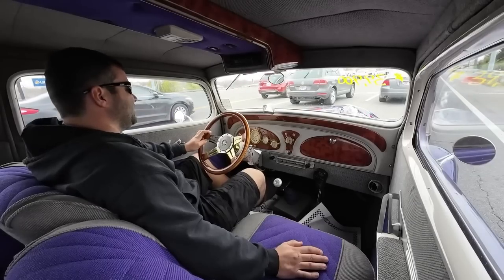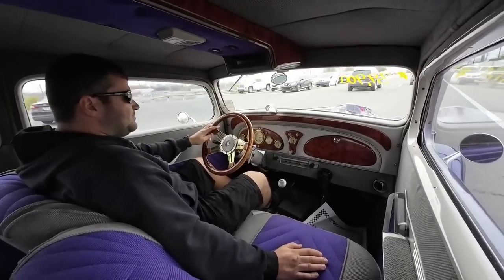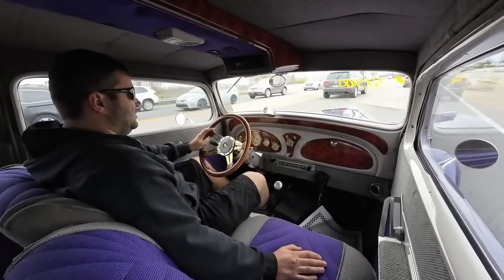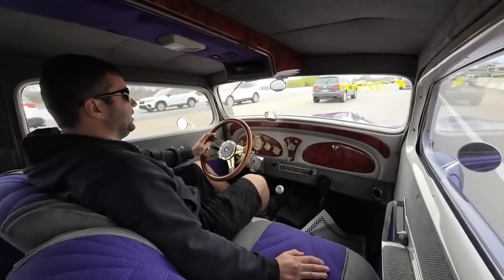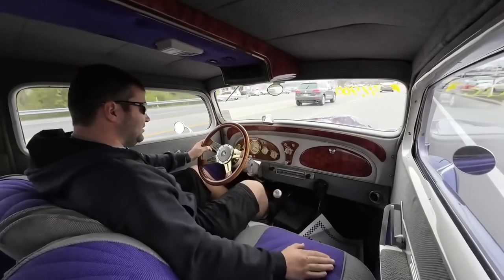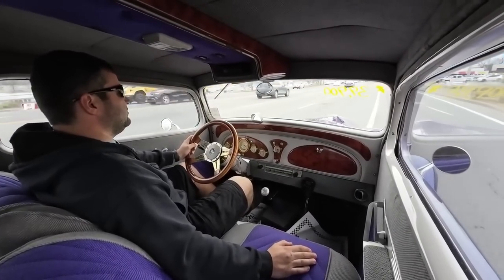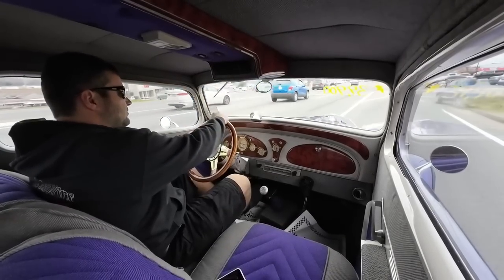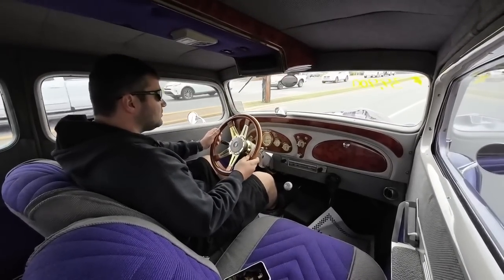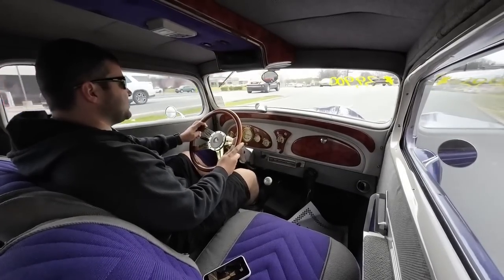Engine temperature sitting right at 175. Oil pressure's at 30. That gas pedal is touchy on this one. Just a little stiff more than anything, which causes me to push a little bit harder and then it just goes. Yeah. To get used to it.